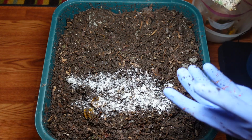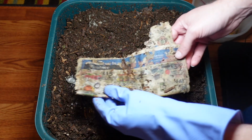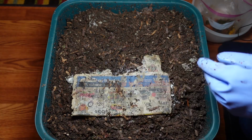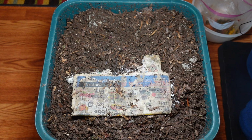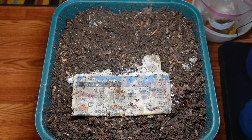This is not a necessity. I just do it because I did have expired flour and cornmeal. I like to go ahead and put a marker so now I know where the feeding is. And today was a super fast feeding.